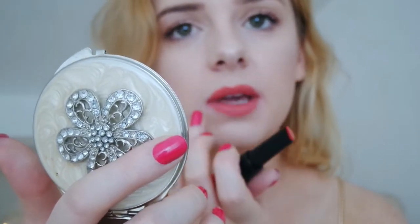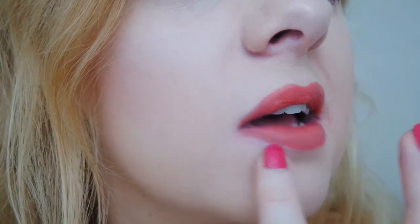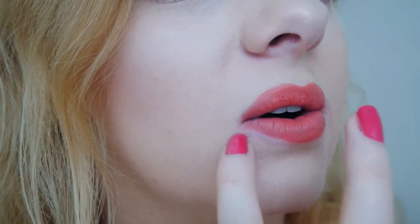The one thing that I am finding with these is that every time I go to my outer corner here, the product always gets a little clump. I don't know whether it's the design and the shape of the bullets on the end, but ignoring that fact.